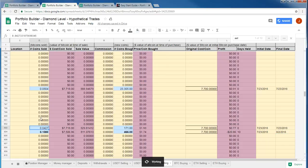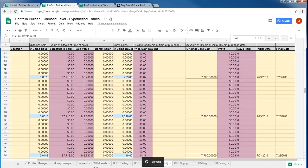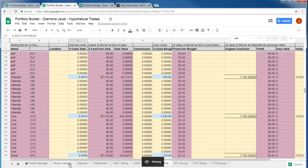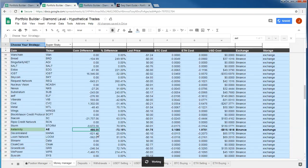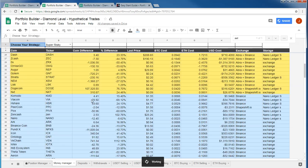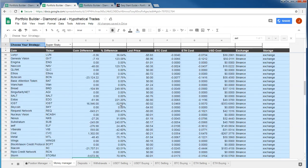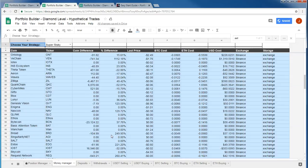So we can already see the trade starting to fill out, the prices, the profit loss, all that jazz. If I come back over here, as soon as this is done updating, it will reflect over here that we have traded those to the proper amount. So those are some Binance pairs that we just balanced out.